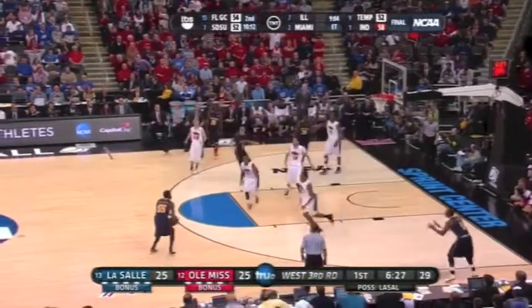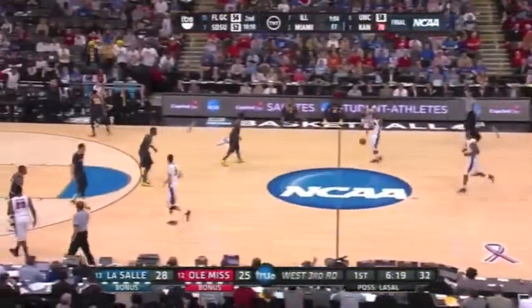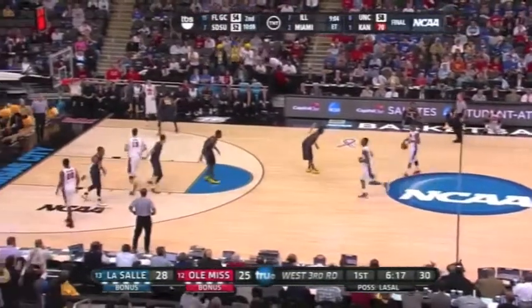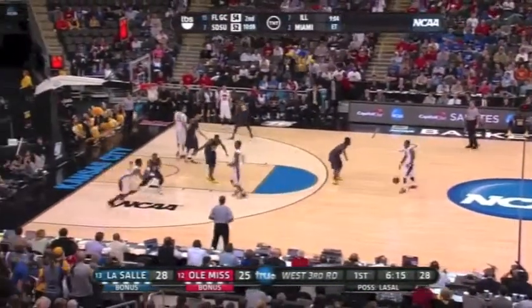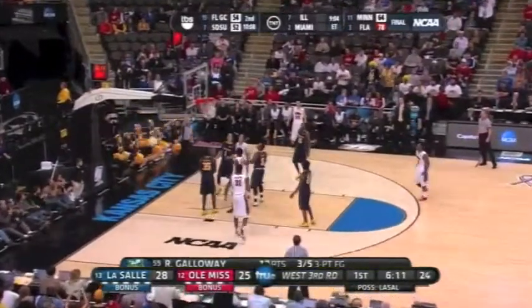Brown trap, kept into the hands of the Explorers. Galloway straight away. Boy, he's got a nice stroke. The one he missed, Marv, was dead on line, just a touch short. But the offensive board by Rohan Brown was the key in that possession. Great job getting on the glass by Brown.